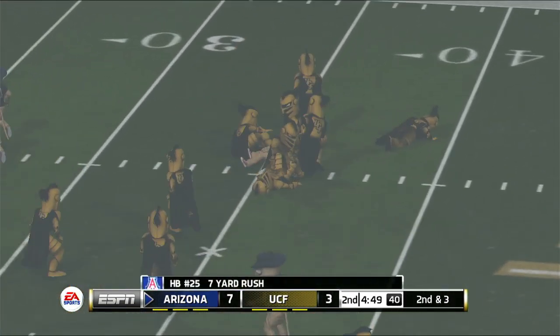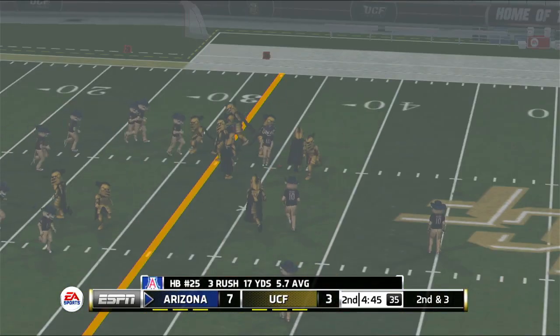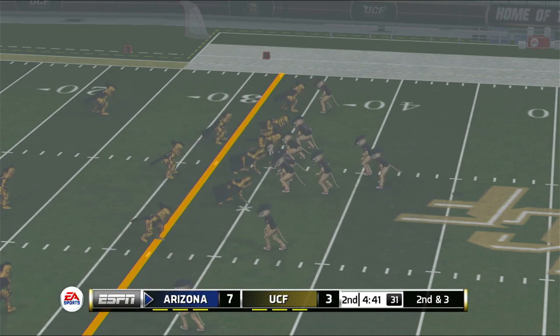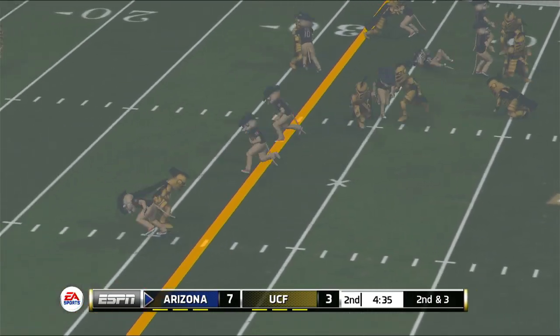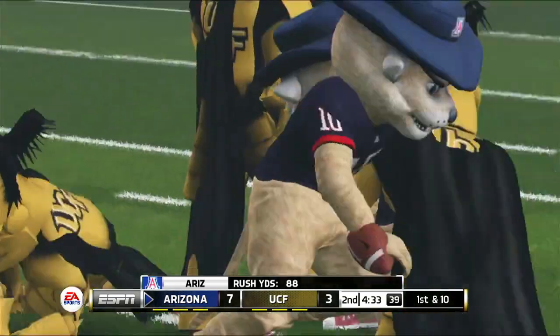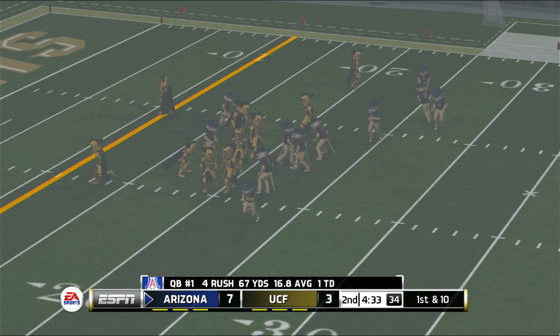Takes it up the middle for a nice run. That's good for 7 yards. That'll bring up second and 3. Here's an opening. He's brought down in the open field. First down.